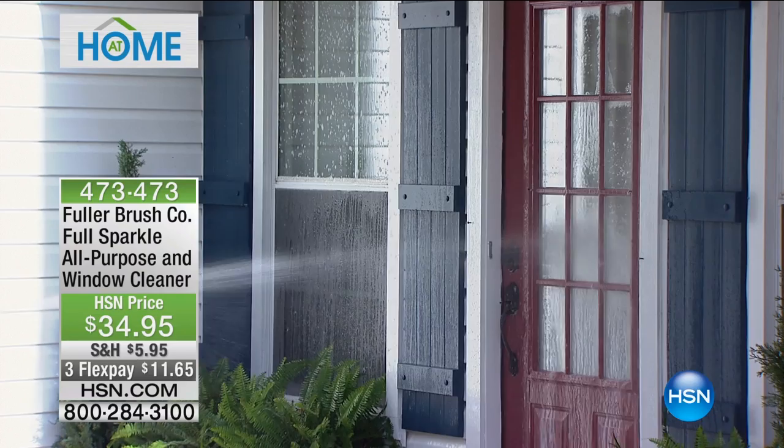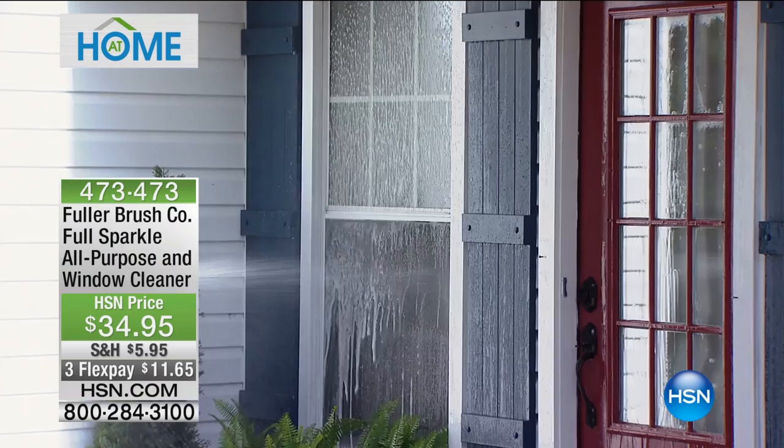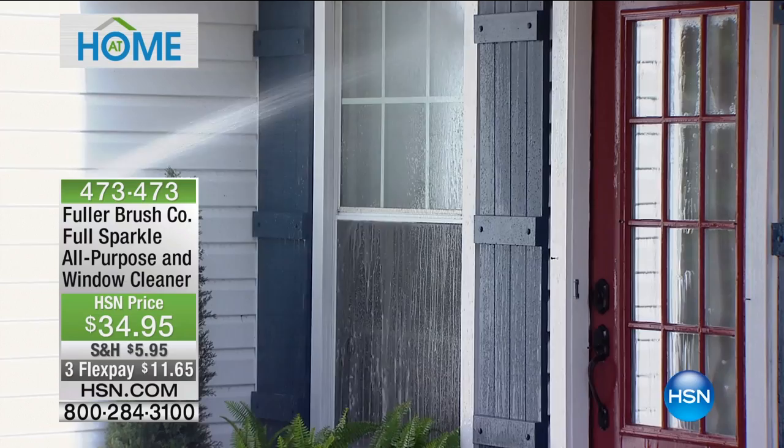So all you do is put your finger over that hole, add the detergent to your windows. It cleans right through the screens. You don't have to worry about taking screens off your windows. It cleans and leaves them streak-free, spot-free. You don't have to take out a ladder.